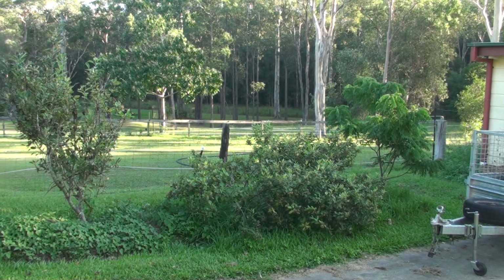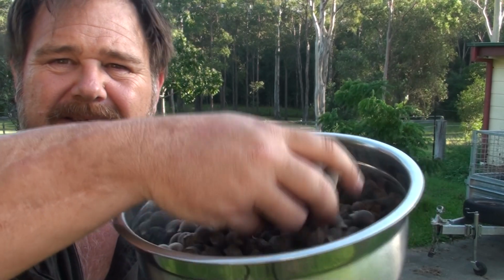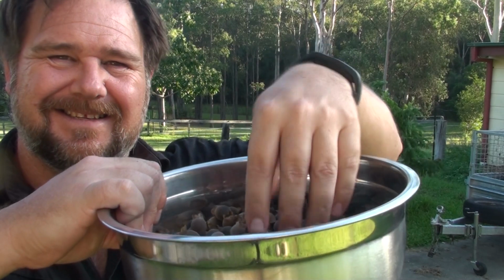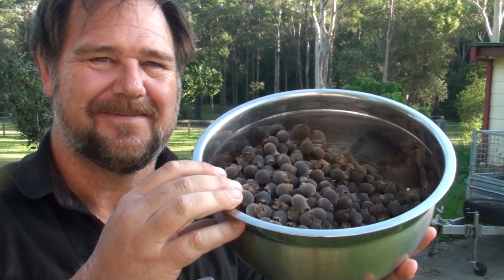These have been hanging on my tree for a month. I saw it flower a couple of months ago, and it's taken almost all through summer to grow this fruit and ripen up. So it is quite slow for a small berry, but it's definitely worth the wait. Here's the berries. Great, isn't it? What a top harvest.